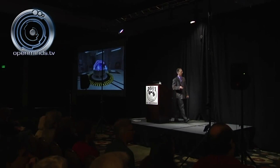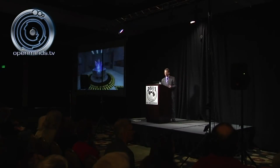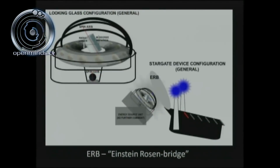Here you see the 3D Max Studio rendering of the looking glass device. We've got the transport pads in this location. Everything that took place in this facility was recorded on digital videotape, so they have the evidence, there's no question about it. You can see the electromagnetic fields forming above the looking glass device. There was a stand-clear yellow and black stripe that followed the circumference of the device. Now again, this is Dan Burisch's rendering.